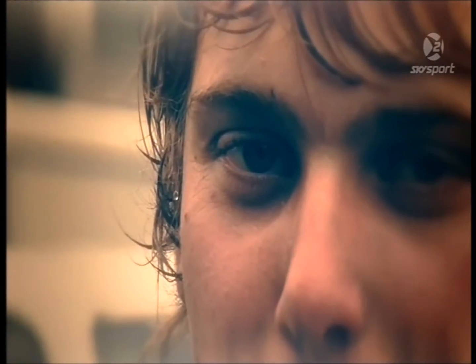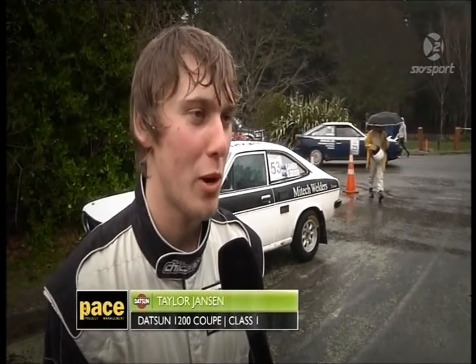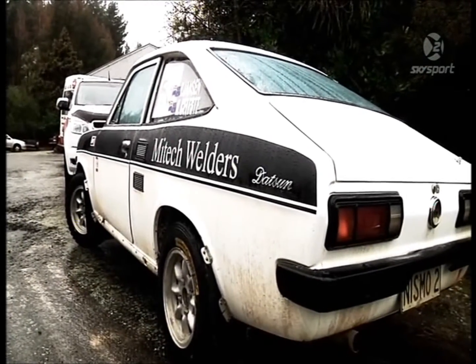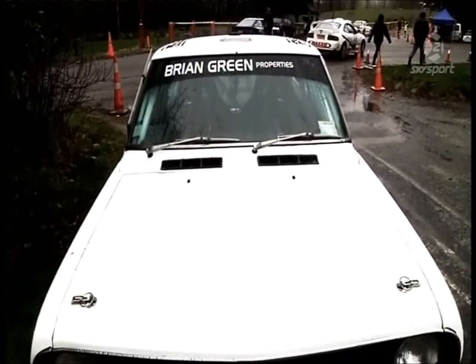At just 19 years old, Taylor Jansen is the youngest in the Jansen Motorsport team. It's a Datsun 1200 coupe. It's got some ProFlex suspension in it, a steering rack, so it's been heavily modified. Good wee car. And he'll need all that modern gear to keep this old girl competitive.